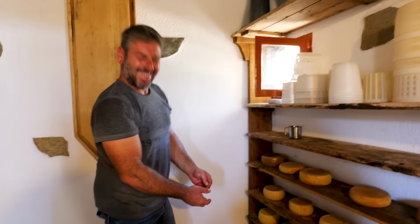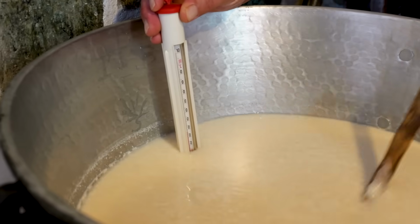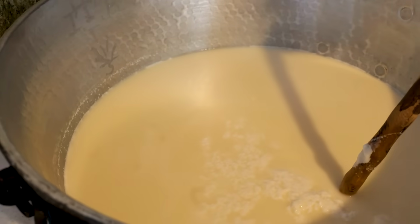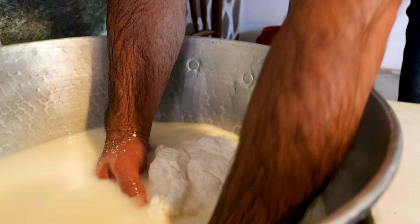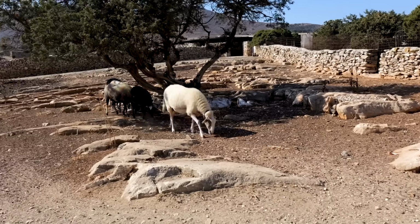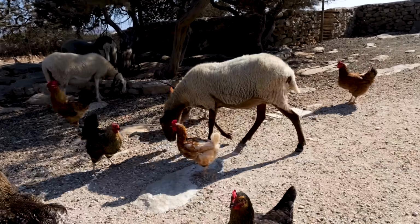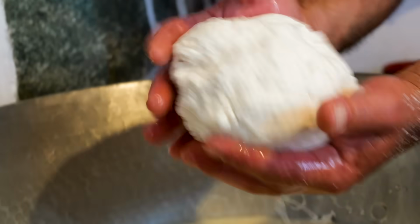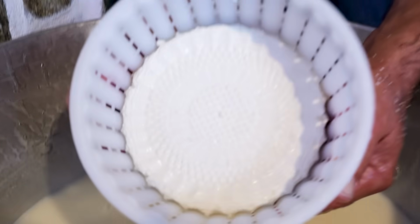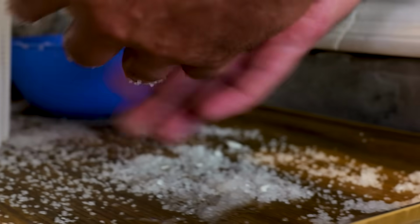Okay, Caristo. Today, Yiannis made 2 wheels of Arseniko with 20 liters of milk. He uses 70% goat's milk and 30% sheep's milk from his 270 animals, 150 sheep and 120 goats. Yiannis needs more sheep because they produce less milk compared to goats. Sheep's milk is also milder in flavor, but contains more fat, which helps give the cheese structure. Yiannis makes more cheese in the winter as sheep and goats do not produce as much milk in the summer.